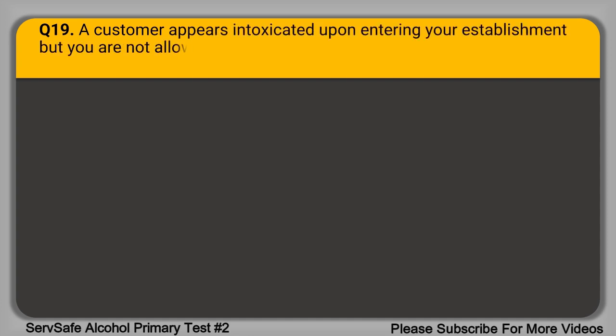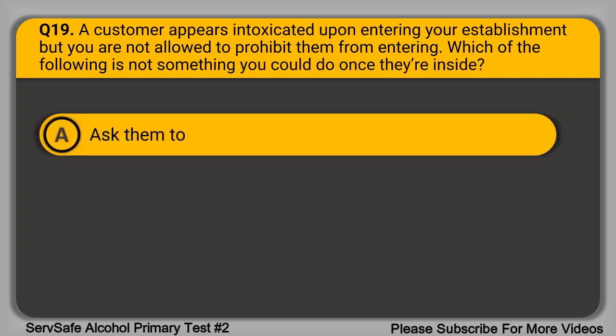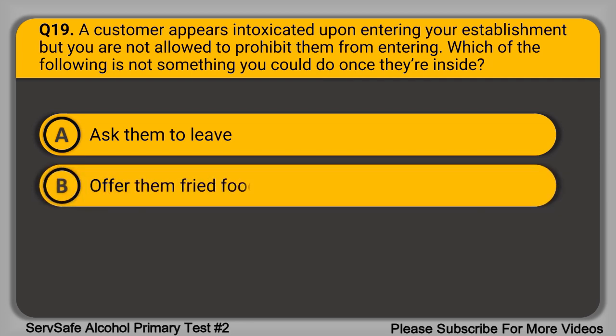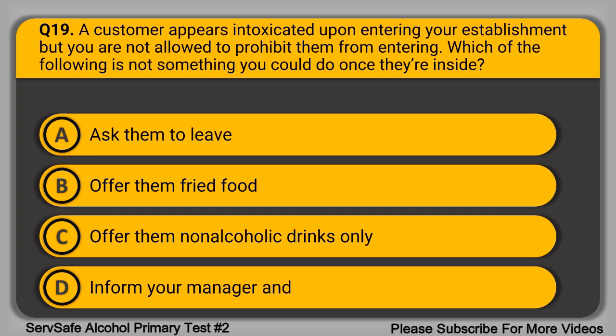Question 19. A customer appears intoxicated upon entering your establishment, but you are not allowed to prohibit them from entering. Which of the following is not something you could do once they are inside? A. Ask them to leave. B. Offer them fried food. C. Offer them non-alcoholic drinks only. D. Inform your manager and monitor their behavior.